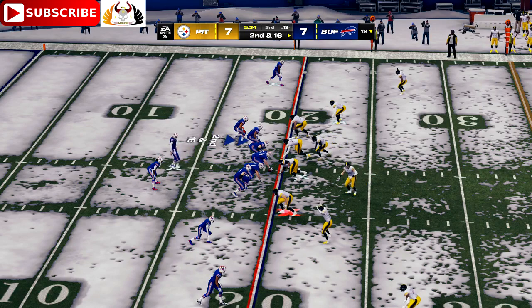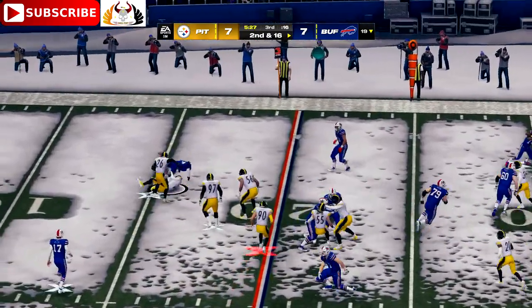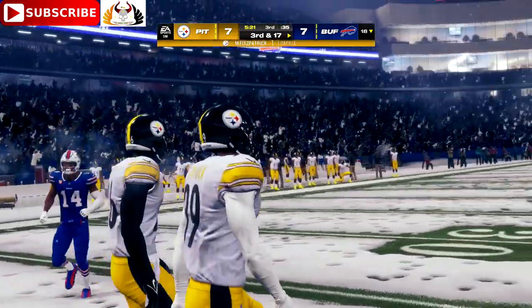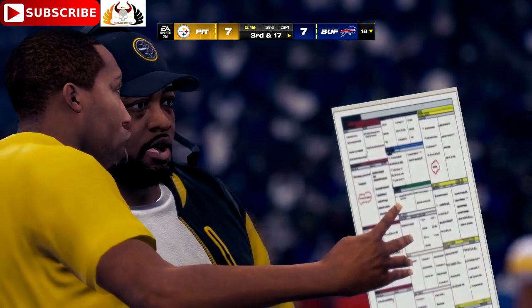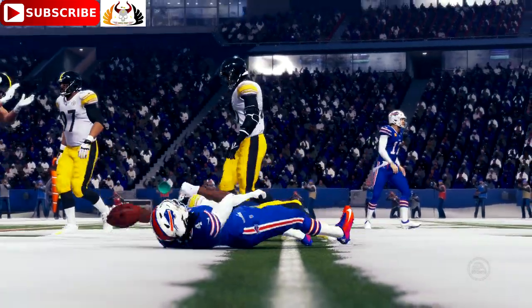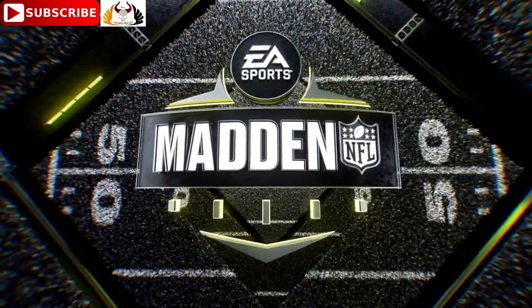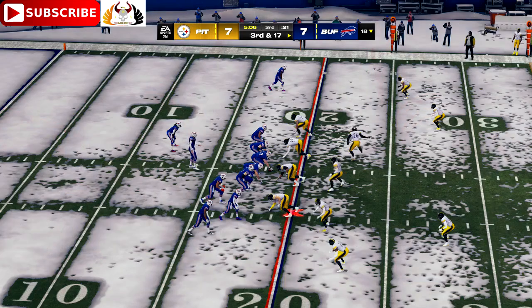Work to be done here on 2nd and 16 after the sack. They'll try the middle with Cook. And he's going to lose yardage here. Back to his own 18. Just a 1-yard loss that time, but that's not what they needed. Now they're dealing with a 3rd and long. This defense is just flat getting after it. They have not given up much of anything in the run game. Case in point right there. So a tough situation to overcome here. 3rd and 17.